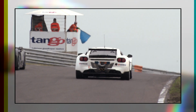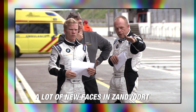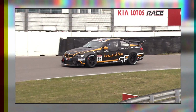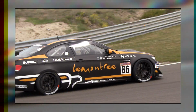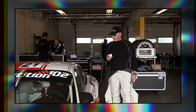New exciting names and cars in this series, but there's also new teams and drivers. Martensen and Kruger, two Swedes, are driving the old BMW M3 that last year won the championship. They've never driven this Zandvoort track before. They are facing a steep learning curve. From the other side of their garage, we see a familiar face and car. Swedish Håkan Rignas is back with the Porsche 911, co-driven by Peter Larsen.